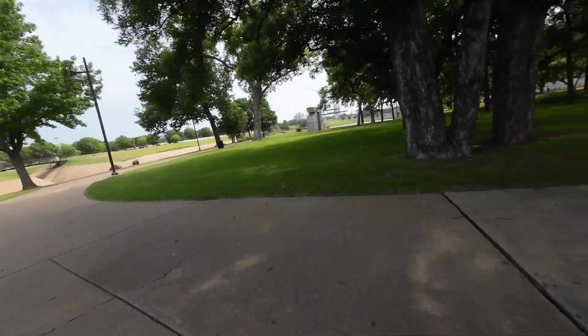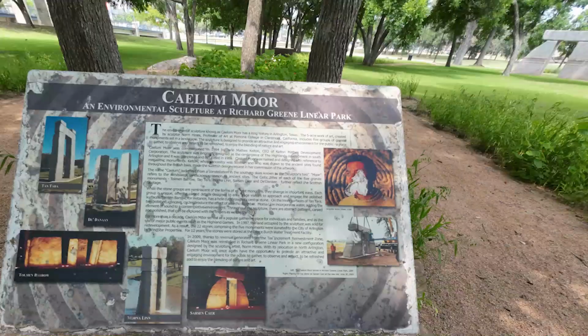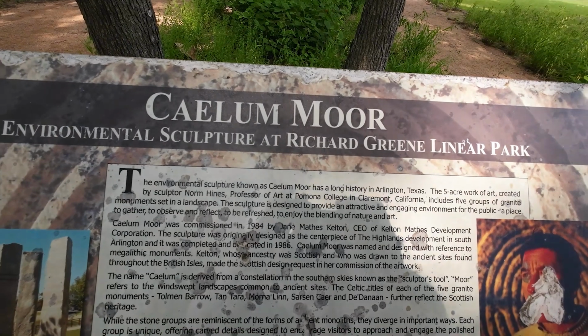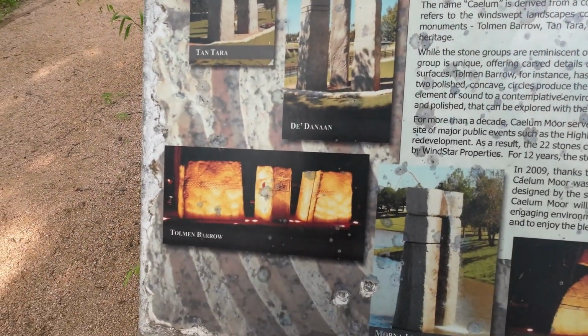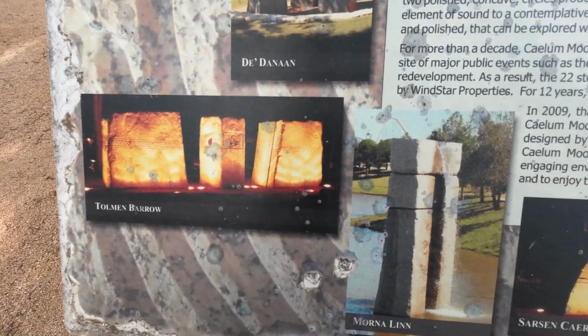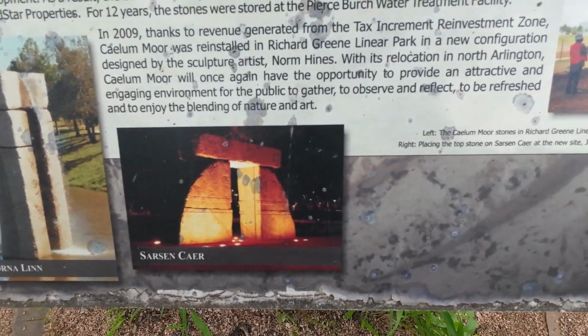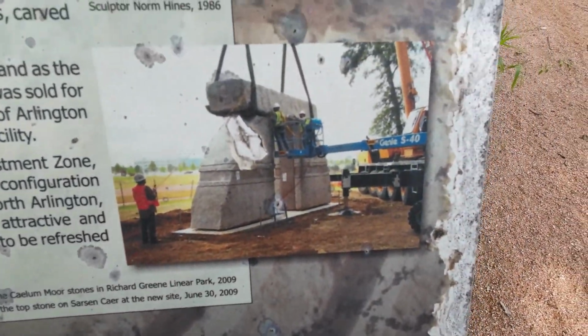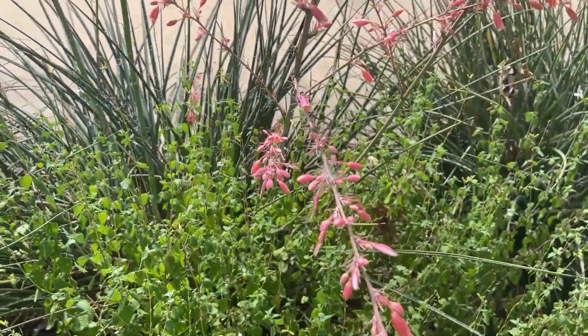The Richard Greene Linear Park not only won the National Park Design Award, but it was selected as the site for the Caelum Moor Environmental Sculptures. The sculptures, which are comprised of 5 individual groups of stones, were created by sculptor Norm Hines, professor of art at Pomona College in Claremont, California.